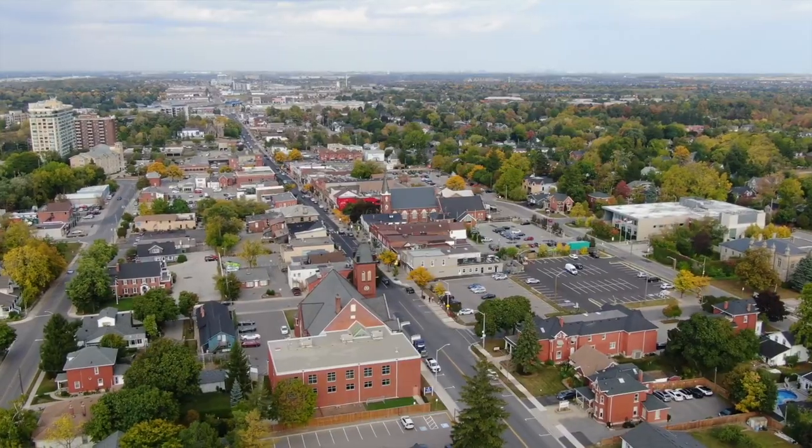We're in the heart of downtown Milton. We've got a 3,000 square foot, across four floors, red brick century home on a big lot. I can't wait to share this one with you.